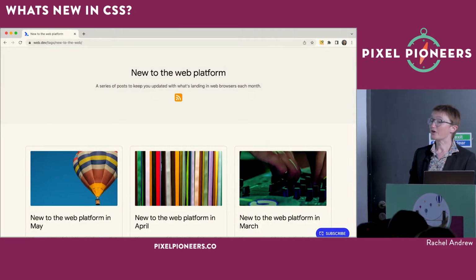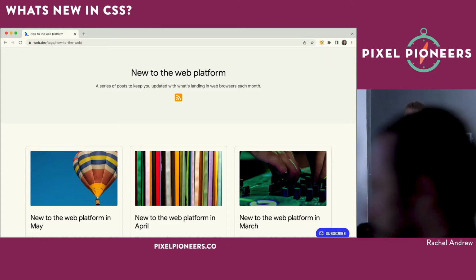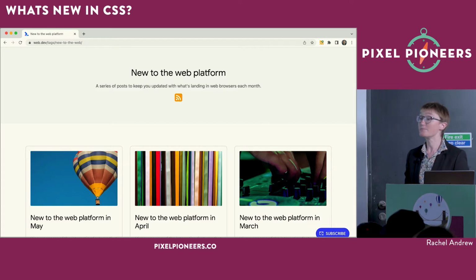I say there's a lot going on in browsers. I've started writing a monthly post on web.dev of what's new in the web platform. Now I remember a time when there was a period of 5 years between releases of Internet Explorer. The web basically stopped for 5 years while we waited for a new browser to come out. And now every month, new stuff is landing in browsers, enough that I can write a monthly post and say, hey, look, this is what's cool.